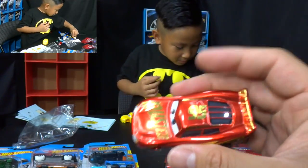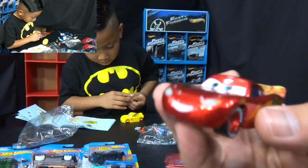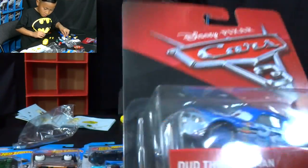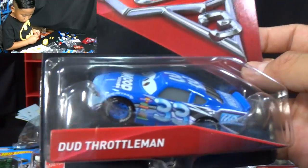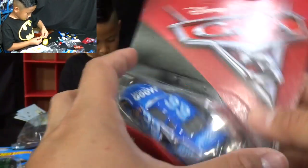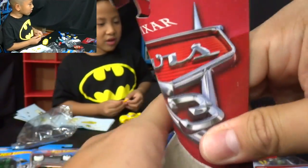And this one is found at Target only. Target exclusive car right there. Here is a new race car that didn't come out with that first wave. This is Dud Throttleman, number 33.